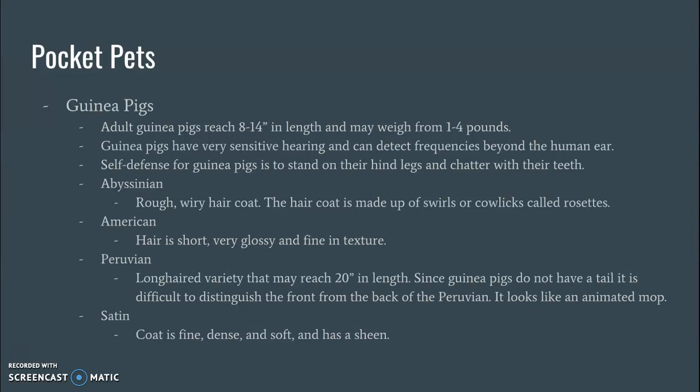And then there's also a satin guinea pig, much like a satin mouse. The satin guinea pig has a very fine hair coat. It's very dense and soft, and it's very shiny and it has a sheen to it.